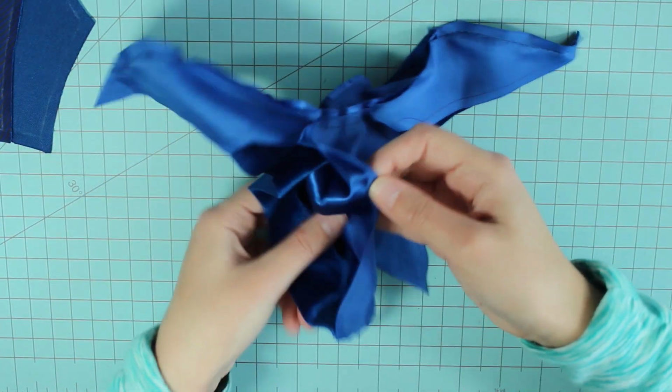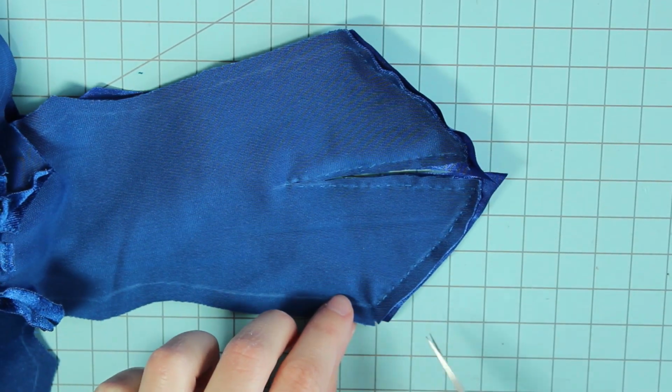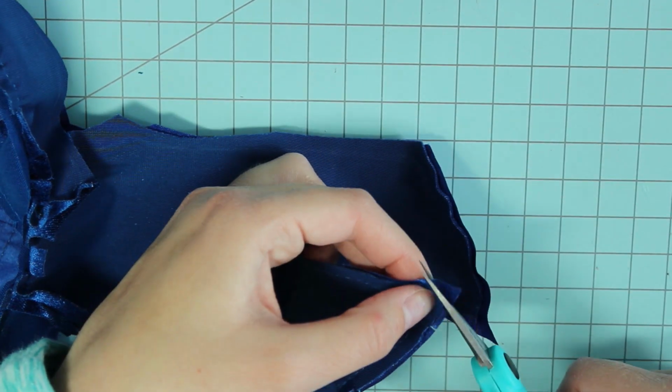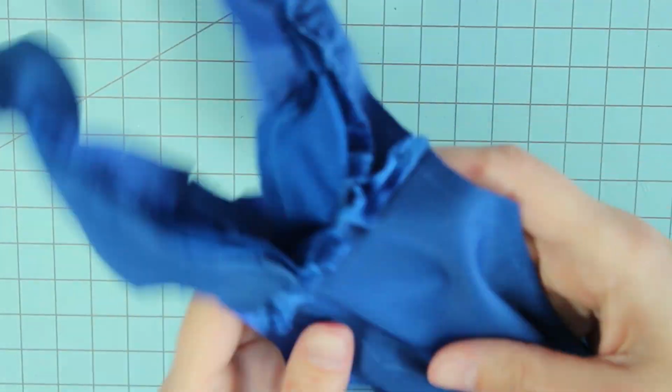Before turning it right side out to continue, I'm clipping along all the curves so it will be able to lie flat. Next, I flip the jacket right side out and iron along the edges to flatten them.